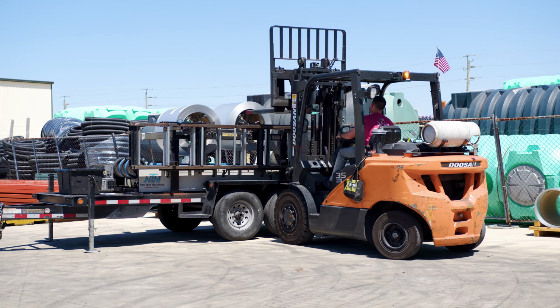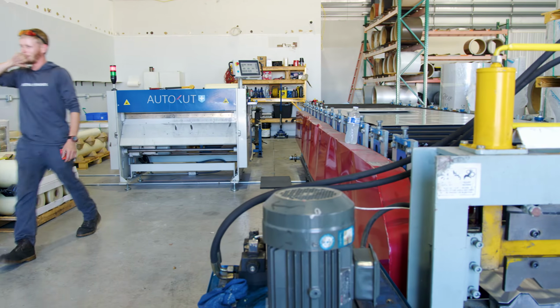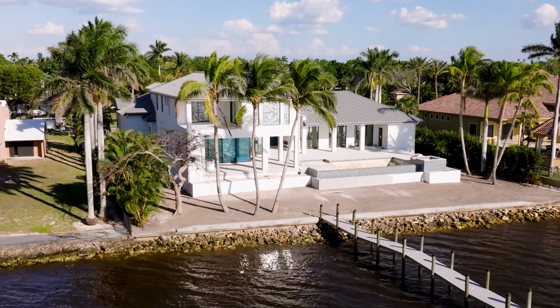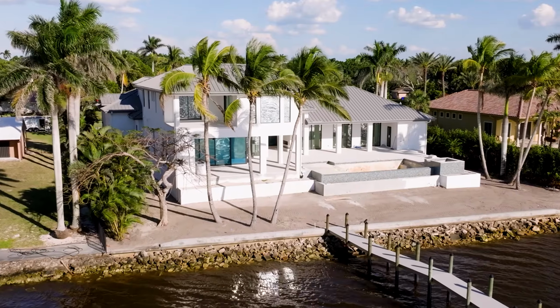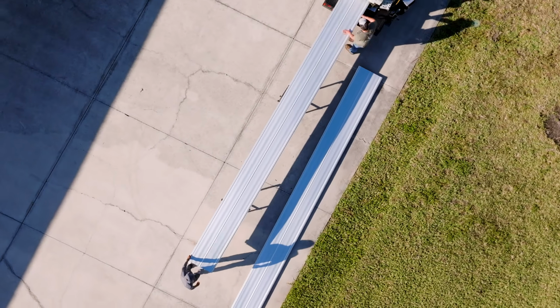Hurricane Ian played a large part in our expansion, the additional equipment between the roll forming machines and the brakes and the trim roll formers. Most people after Hurricane Ian realized that the only roofs that were really left in solid condition were metal roofs. So we had to go through a process with the state testing facility to get our own testing done. So now it is on floridabuilding.org and you guys can look it up.